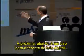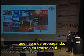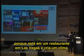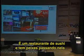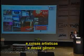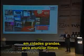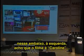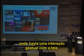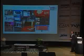The next one down below is another, I think, very, very unique use of digital signage, not in advertising signage, but I brought this because it's in a restaurant in Vegas, and it creates a mood. So this is a sushi restaurant, and actually it has fish going through there, and art and things like that, nature. They've even used them out on the streets of New York, Chicago, major cities to announce movies. In the one on the lower left, where I think that movie's Caroline, they had some interactive, gestural interaction with the screen.